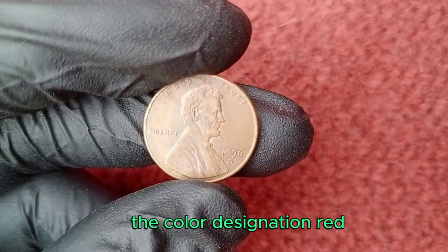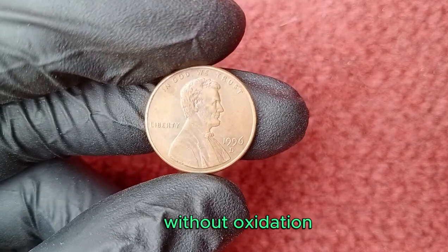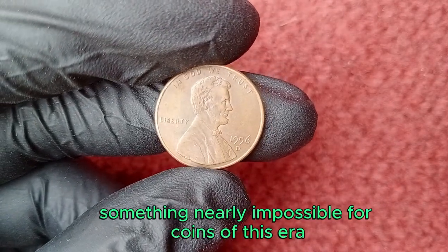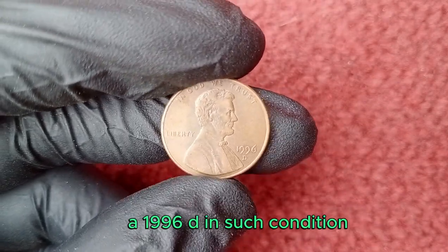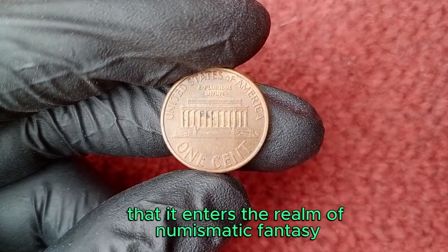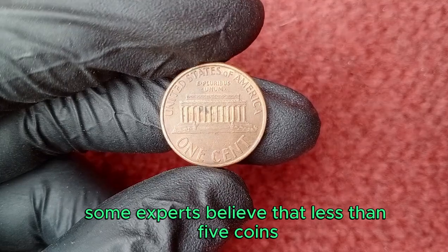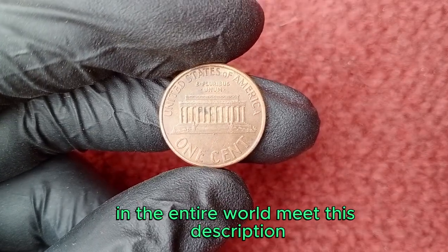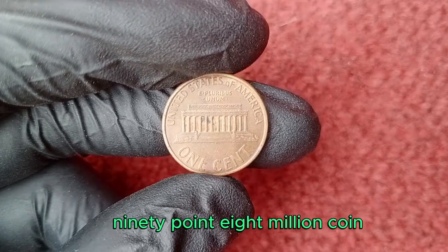The color designation, red, refers to the copper luster being in pristine condition without oxidation, something nearly impossible for coins of this era. A 1996 D in such condition, especially if combined with a dramatic error, is so rare that it enters the realm of numismatic fantasy. Some experts believe that less than 5 coins in the entire world meet this description, and one of them might be the infamous $90.8 million coin.